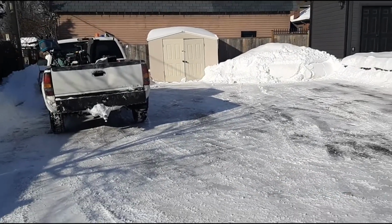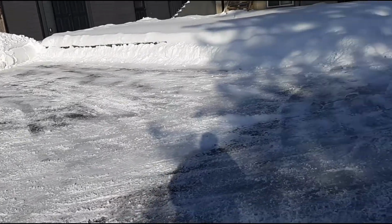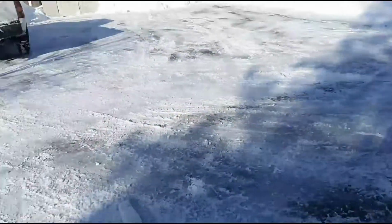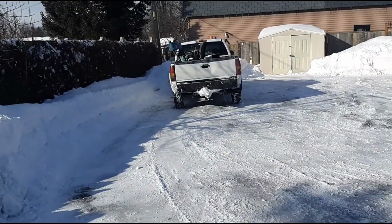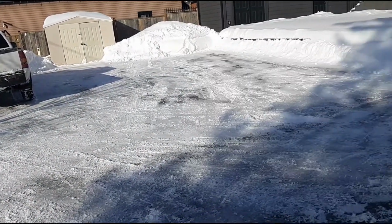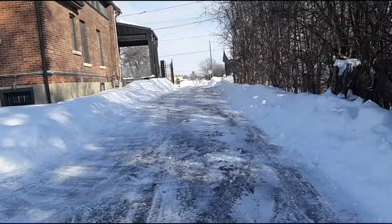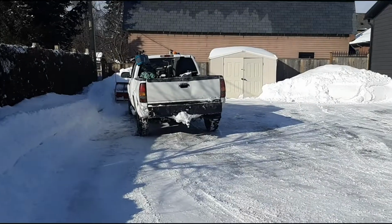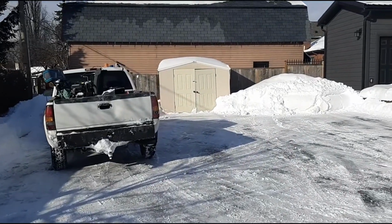And there's the finished product. This isn't like a public access or anything, so it doesn't have to be totally cleared and spotless or anything like that. It's just a delivery spot, so it doesn't have to be perfect. But there it is, out to the road there, down the hill, and access to the garage.